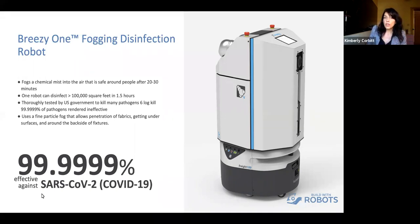One BreezyOne unit can disinfect over 100,000 square feet in about an hour and a half on the long end. In a very open space, like an airport, it's shorter than that. It's a little under an hour to do 100,000 square feet. In a more fragmented space, like a school, where Breezy's going into classrooms and then navigating to the next classroom, it takes probably a full hour and a half to do that much square footage.